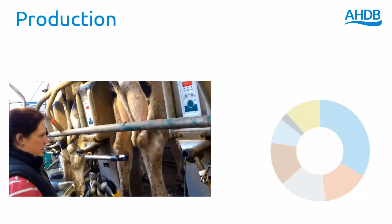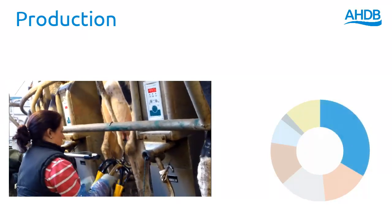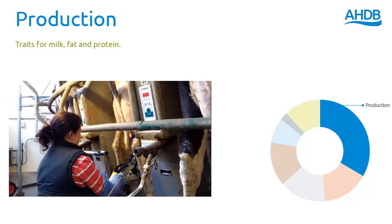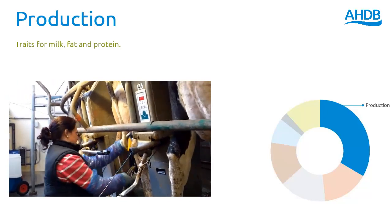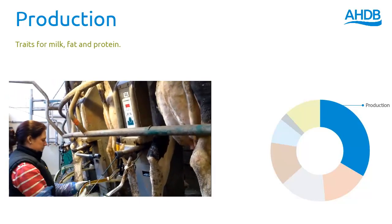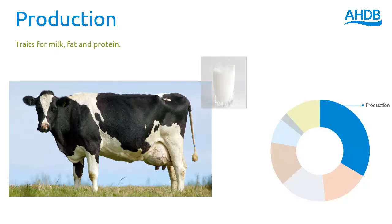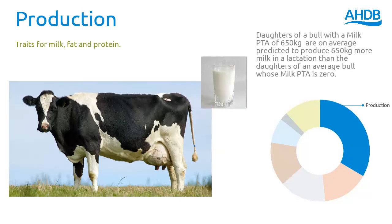Production. The genetic index most will be familiar with is that for the production traits, milk, fat and protein. Derived from national milk recording data, it gives a direct measure of the production potential that can be expected from an animal's progeny. For example, daughters of a bull with a milk PTA of 650 kilograms milk are on average predicted to produce 650 kilograms more milk in lactation than the daughters of an average bull whose PTA is 0.